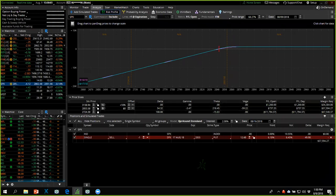Okay, now let's see. Question. Dan calls gamma the Delta manufacturing machine. I love it. I actually haven't heard that, but I love it. That's great, because that's exactly what it does. Gamma is a measure of how much the delta changes for a 1 point move in the market. So if SPX should go down by 1, the delta, which currently is 54, might be 58 on this day at that strike, or when we're near the money like this is. Okay, that's a huge difference.